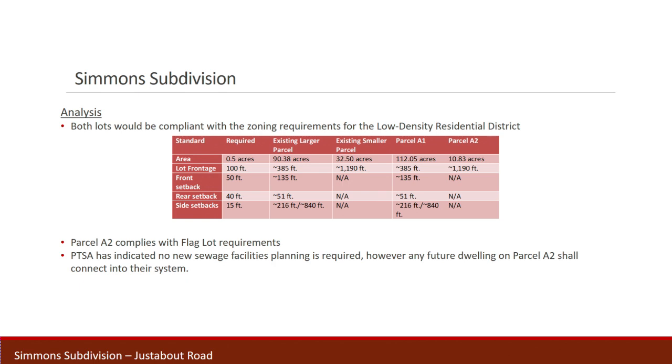The Pierce Township Sanitary Authority has indicated no new sewage facilities planning is required for the plan. However, they have indicated that sanitary sewers are accessible from parcel A2. Because of this, any future dwelling on parcel A2 shall connect into the PTSA system. PTSA has also determined this will require a public sewer extension and will likely require additional easements. As of tonight's meeting, PTSA has not finalized the requirements for the plan. Once this has been done, they will be communicated to the applicant in advance of final approval.